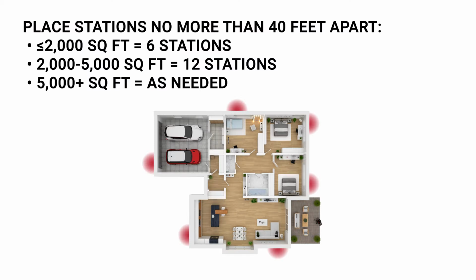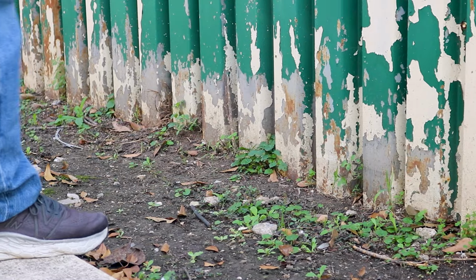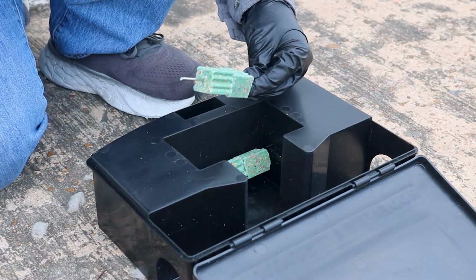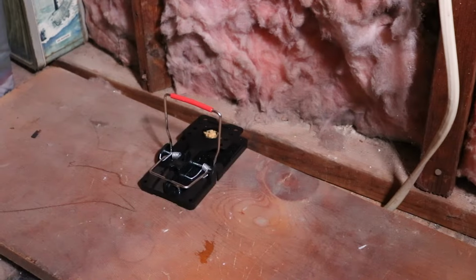For the best control, set 6 stations for a home of less than 2,000 square feet and 12 stations for homes of 2,000 to 5,000 square feet. Place stations no more than 40 feet apart. Check and replenish stations with bait no more than once per day for at least 10 days or until activity halts. After you've set up bait stations outdoors, you can then set traps indoors.